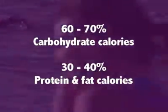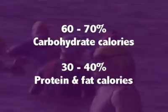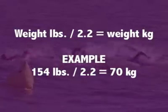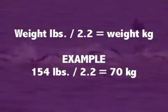Now I'm going to give you some quick math so you can really calculate it exactly if you're going out for a hard training day. And a hard training day could be 45 minutes, it could be 3 hours. And I'll give you a range to kind of look at. You've got to take your body weight in pounds and divide it by 2.2, and that will yield kilograms. And I'll use a simple example. A 154-pound person divided by 2.2 equals 70 kilograms.